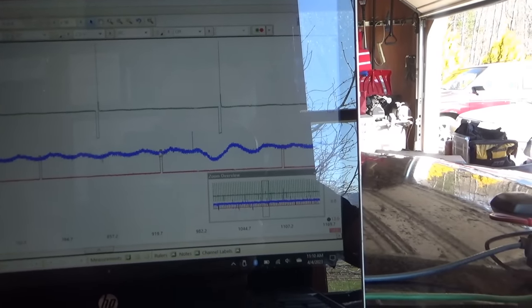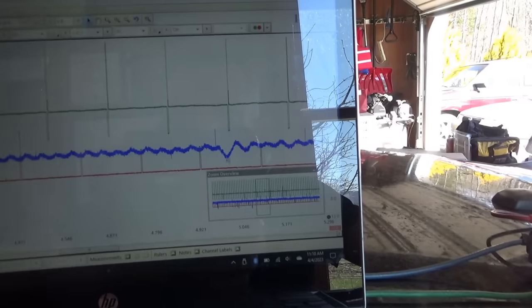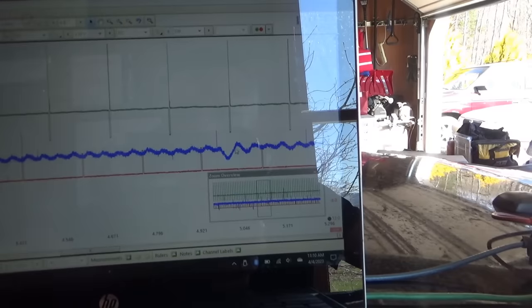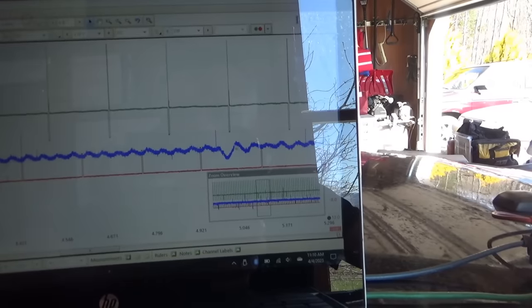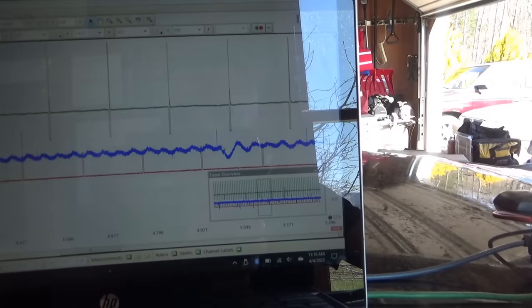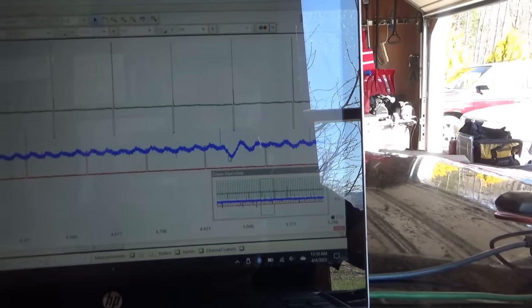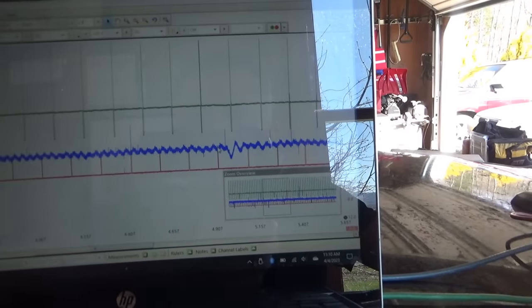Then compression. Right here, it fires, and then on the exhaust, we get this vacuum pocket because the mixture didn't burn. When the exhaust valve opens, there's actually a vacuum created in the tailpipe instead of a little compression peak. See, it's supposed to be like this, and it goes boop, down. That's cylinder 4 misfiring. So nothing wrong with our injector, nothing wrong with our ignition.